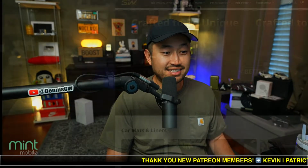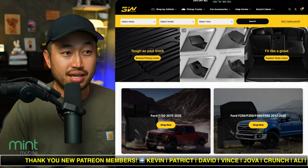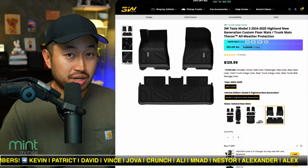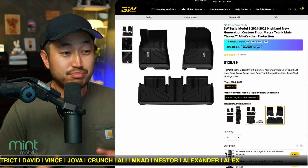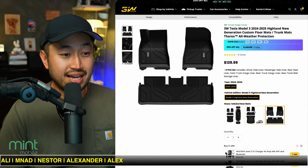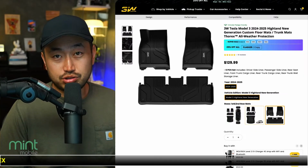But one thing's for sure, if you're buying a new Tesla, it does not come with a set of all-weather floor mats. My favorite set so far right now is a set by 3W Liners, and I've tried all the different floor mats that are out there, 3D Mats USA, Tasmanian, and a bunch of Amazon ones, and by far, these are going to be my favorite set. I've got them in our Model X, Model 3, Model Y, and also Cybertruck as well.